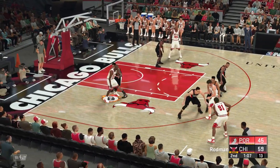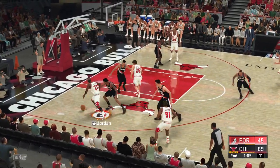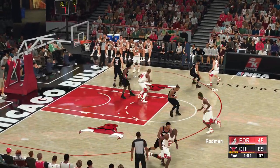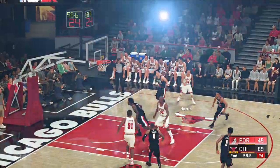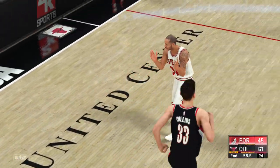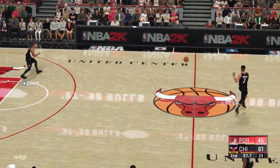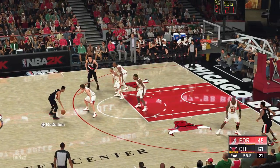Kerr, the pass to Rodman. Michael Jordan on the wing, and they double up Jordan. And some nice ball movement here by Chicago. That's good from Harris on the assist by Kerr. Kerr's got 3 assists now in this one. So it's Portland now. It's a 16-point game.